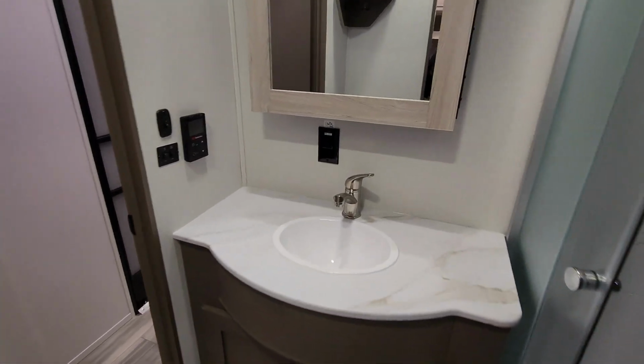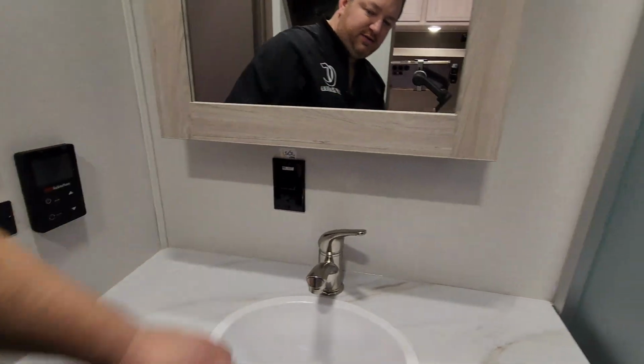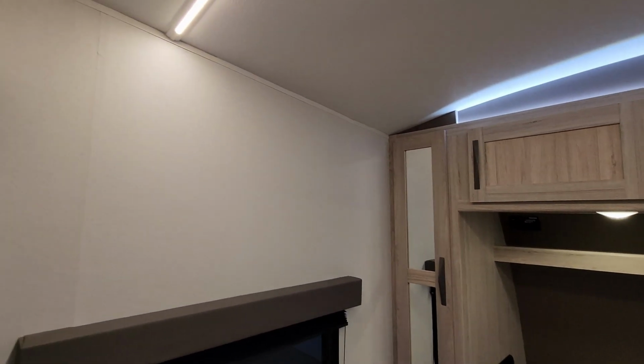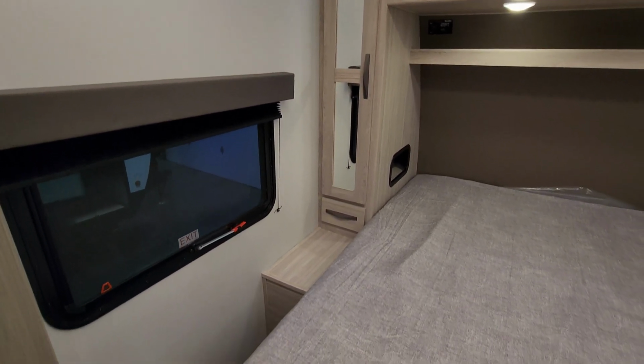Now you do see in certain places where you'll see the little sticker that talks about basically being inverter prepped. You can do inverters and stuff like that on these, and basically if you have a decent enough battery bank, use some electric that way.